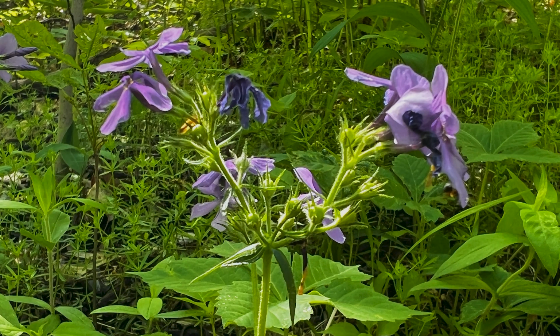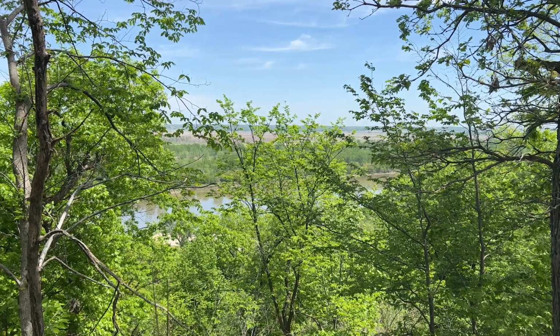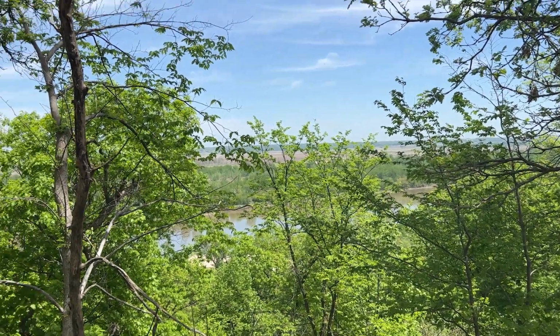Trail 8, in contrast to Trail 5, was beautiful. It had grassy trail edges and beautiful little purple flowers, interesting ferns, and views of the Missouri River at various elevations.